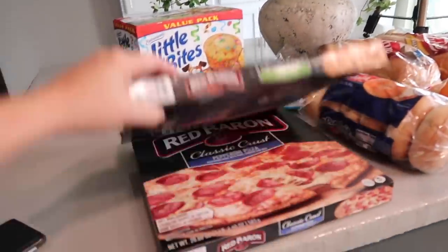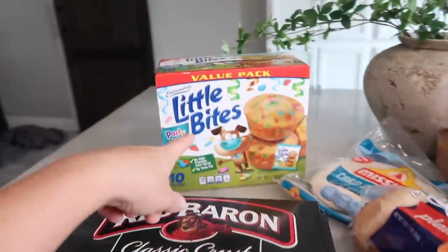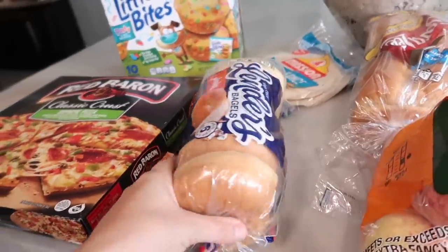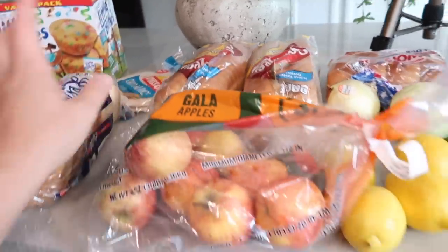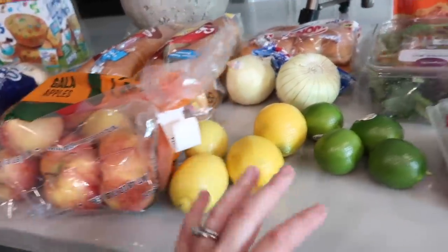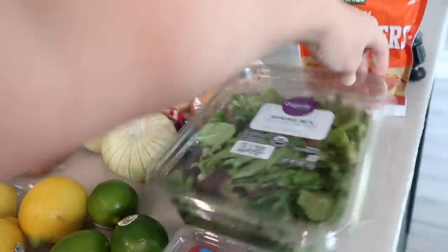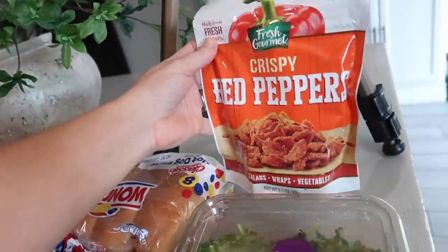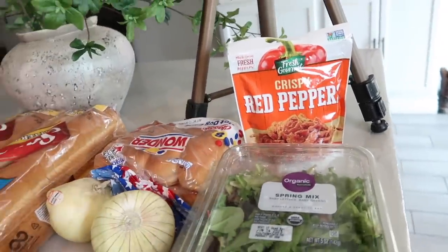So starting over here, I got two pizzas. We got Supreme and just a plain pepperoni. We got a big pack of the Little Bites muffins, some tortillas, bagels, of course, as always. Two loaves of bread, one always goes in the freezer, the other one I leave out. I got apples, lemons, limes, tomatoes, a spring mix for some salad. I also got some onions, hot dog buns, crispy red peppers. These are awesome inside of a salad. It's kind of like how Chick-fil-A, oh my gosh, they're so good.